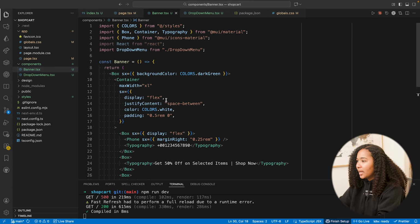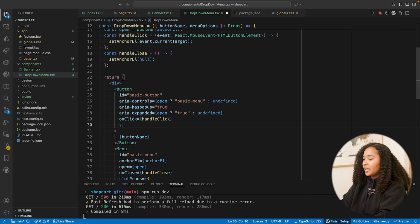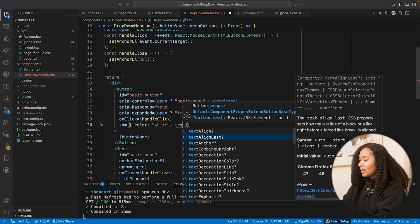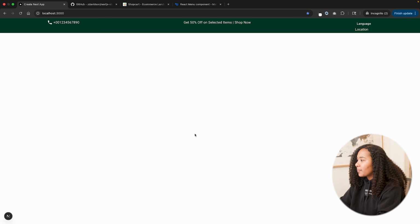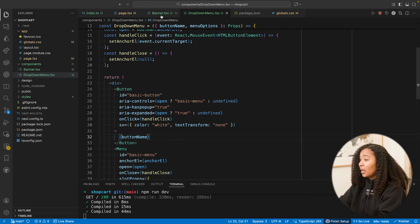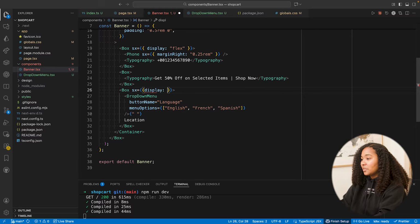So let's go ahead and let's see, where's the button? Button's here. We're going to say SX equals color. Let's say white. We're going to say text transform. I'm going to say none because it has the capitalization. Awesome. That's looking pretty good. The next thing we're going to do as well is in this box here, we're going to turn it into a flex box just so they display side by side.